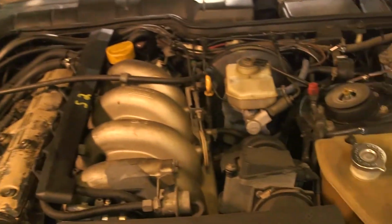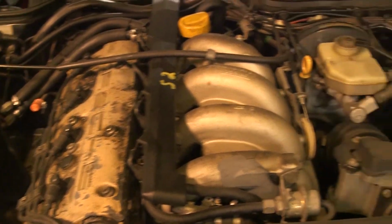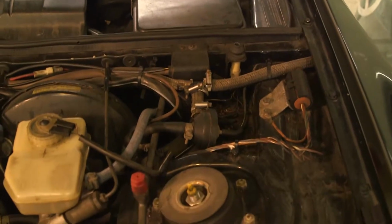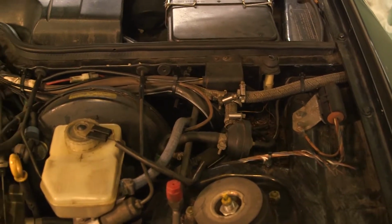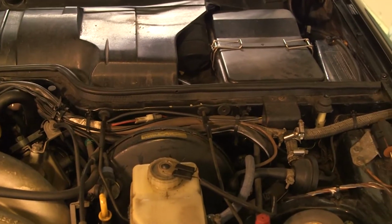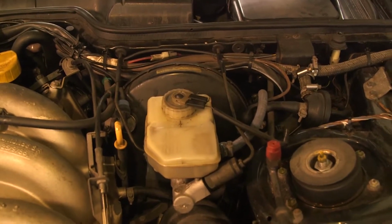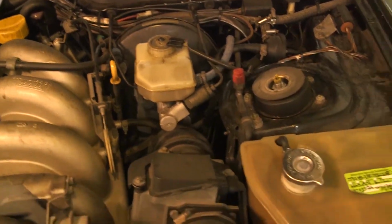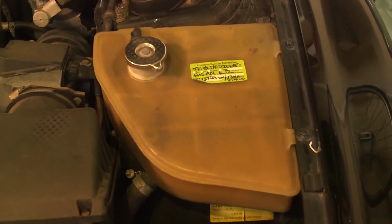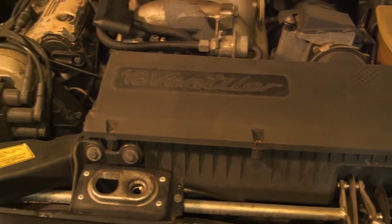Engine compartment. You've got your 2.5 liter 16 valve engine on the 944S. You've got some valves and hoses related to your evap system. You got your brake booster, still in decent shape. Some of them are pretty badly rusted out. This one, pretty good shape. Brake fluid, it's probably about time to change out the brake fluid, so I'll probably be doing that in the next week or so. Coolant tank, got your air box and mass airflow sensor all working properly.